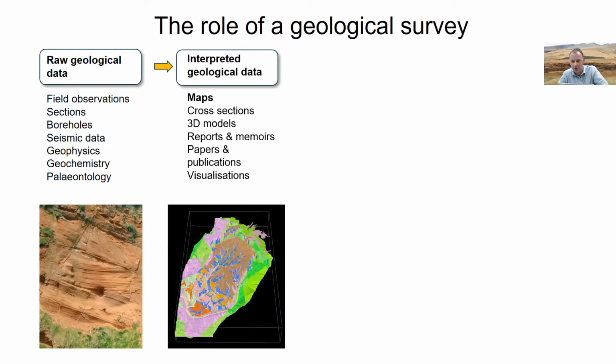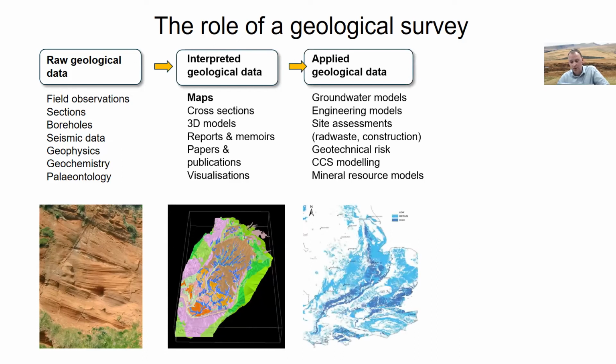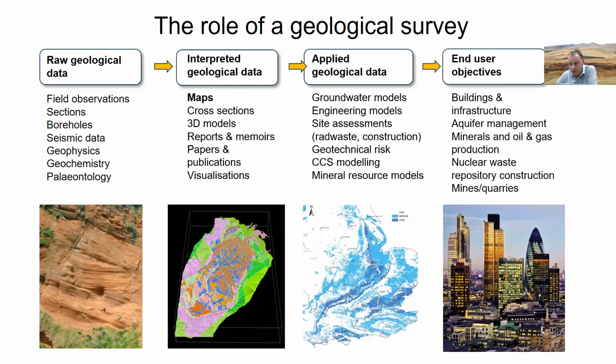All these things then feed through into applied geological data. That's the stuff either we do at BGS, or that our data is passed to third parties, our clients and end users, to do what they want to do. That could be creating groundwater models, engineering assessments, site assessments, geotechnical risk and CCS modeling. And then finally that goes on to the end user objectives: buildings and infrastructure management, aquifer management, minerals and waste, nuclear waste. So whatever the end user actually wants.